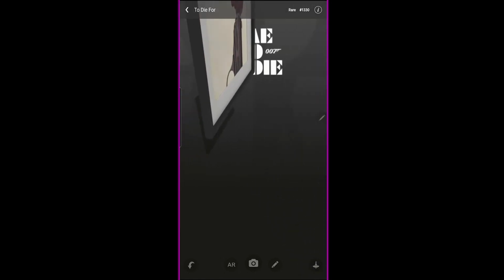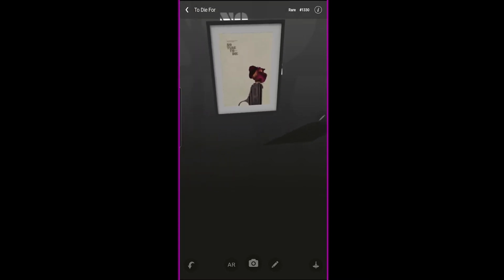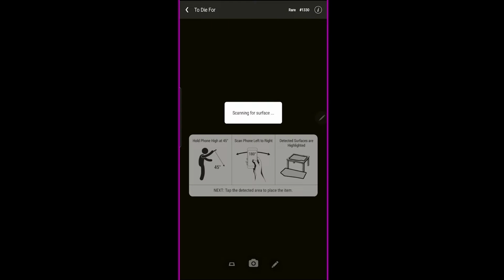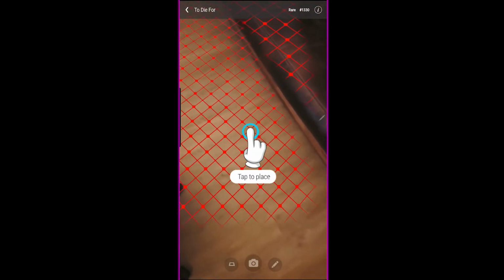It's got the name of it. It says that it's a digital print, which is pretty cool. But it's pretty basic, but it's a cool way to look at them. So next, we're going to click on that little icon on the bottom left that you just saw that said AR.